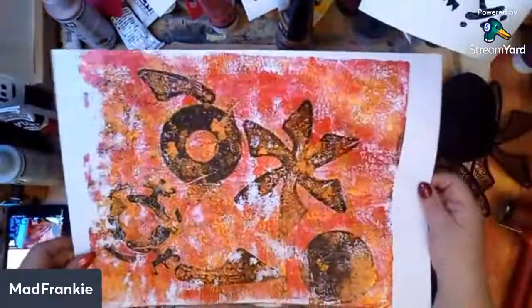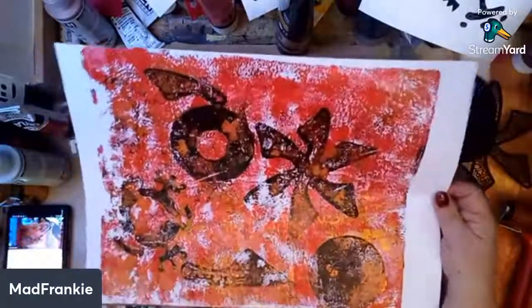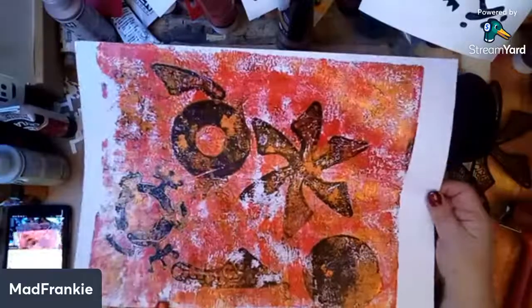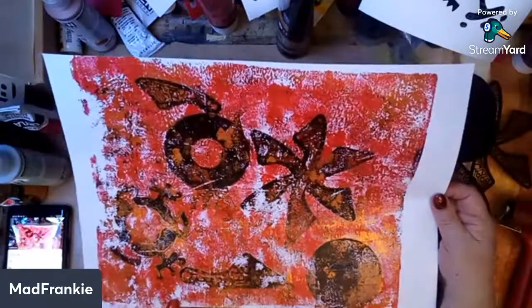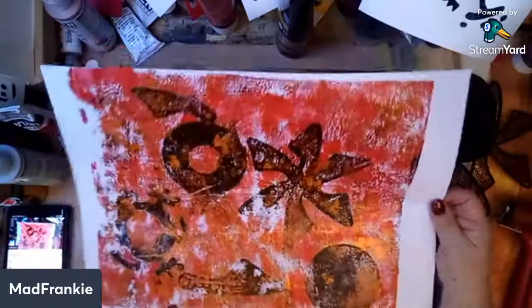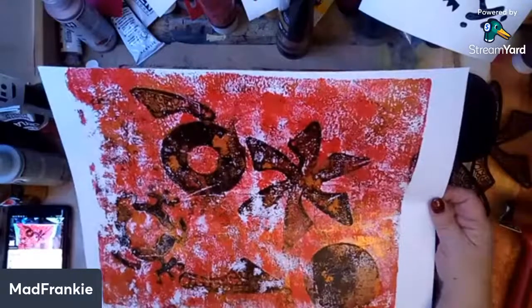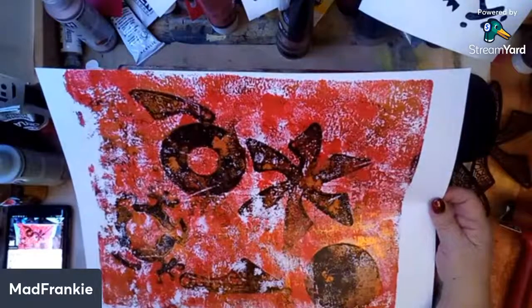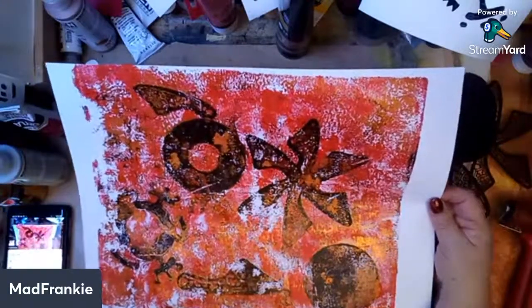There's too much white on there for my taste, but I'm quite liking the effect. I would have preferred it to be completely red. I think the other way to do it would be to just bray a red onto the paper, let it dry, and then come back later. Yes, carry on.